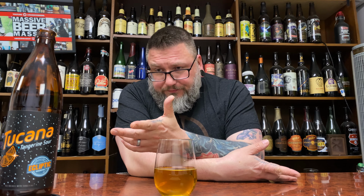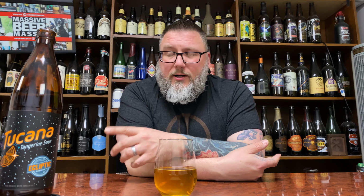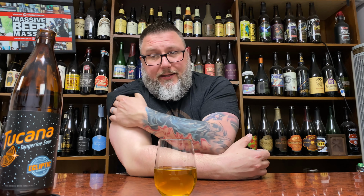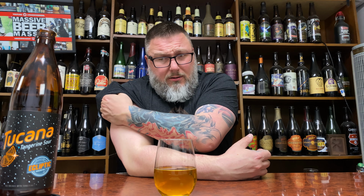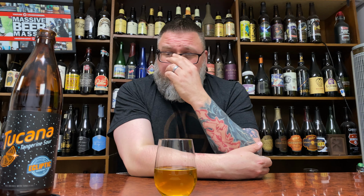Value and availability. Ecliptic can be found on shelves, even though it's in drips and drabs out and about where I work and live. It leaves you with this if you like what you like. If you like Flintstone vitamins, and you like to flirt with sour beers but you don't really like sour beers.